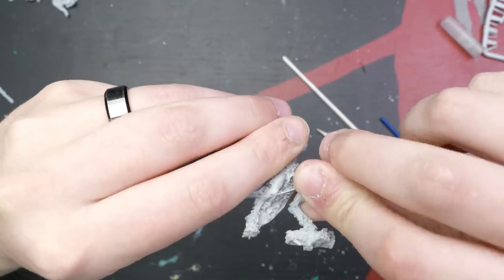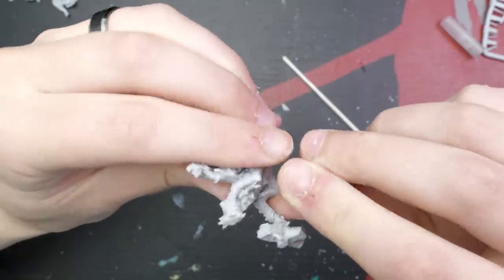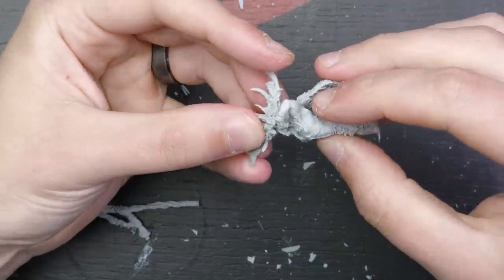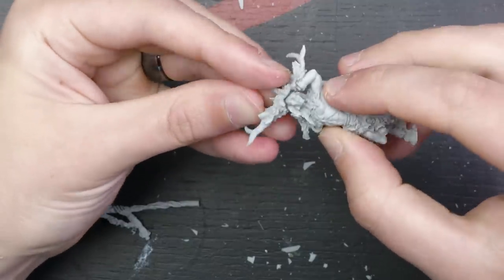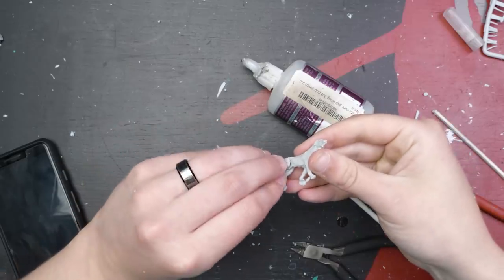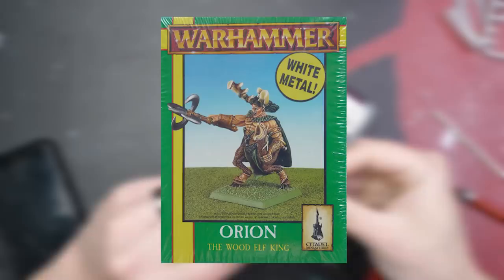It's so awesome that it makes me kind of sad that the model itself is a little bit lackluster. The width of his crown is pretty much the same height as Orion himself, but the model itself is well over a decade old. So I can't be too harsh, and it's about a million times better than whatever the heck this is. No! God, please, no!